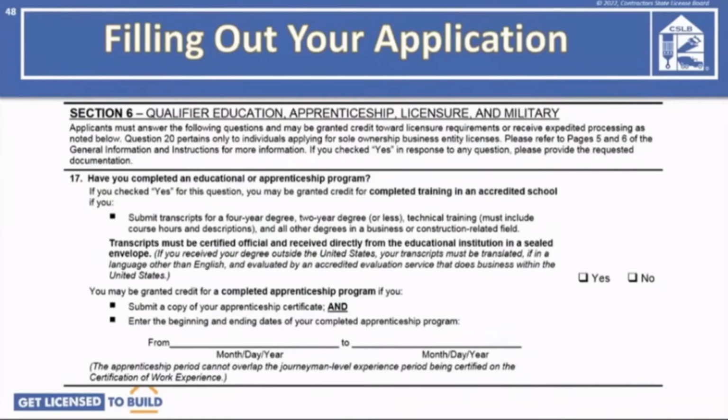Question 17 asks if you have completed an educational or apprenticeship program. You will need to submit official sealed transcripts if you would like to be considered for this credit. If you attended formal training or an apprenticeship program, you will need to provide a certificate of completion. Get those sealed transcripts mailed to you and then include the sealed transcripts with your application packet. Do not have the program send transcripts directly to CSLB. You don't want to take the chance that we're not able to match them up with your application.